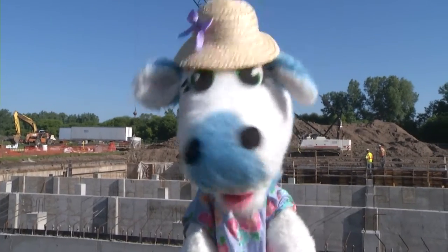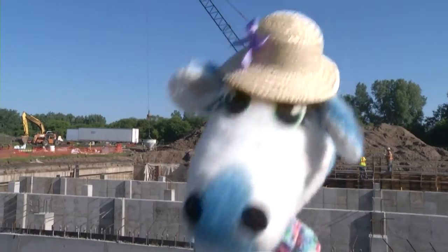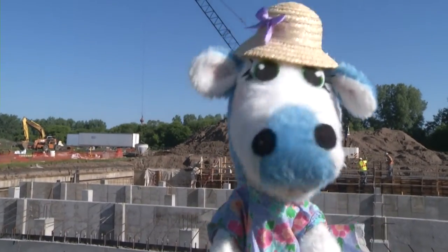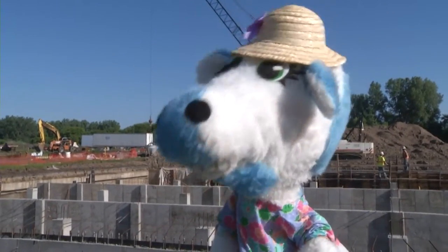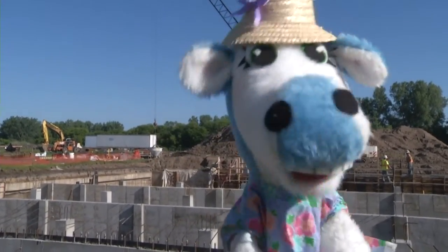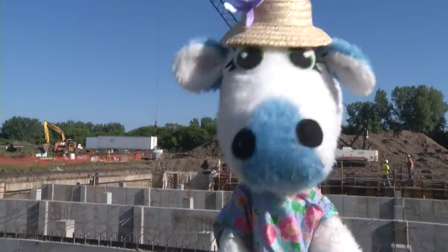This is such an exciting project here at the water treatment facility where they've been laying tons and tons of concrete. Isn't that right, camera? No, they've been laying cement. Okay, cement is the mixture and concrete is the product. Did I get that right? Oh, I'm so good. I'm such a smart bovine.